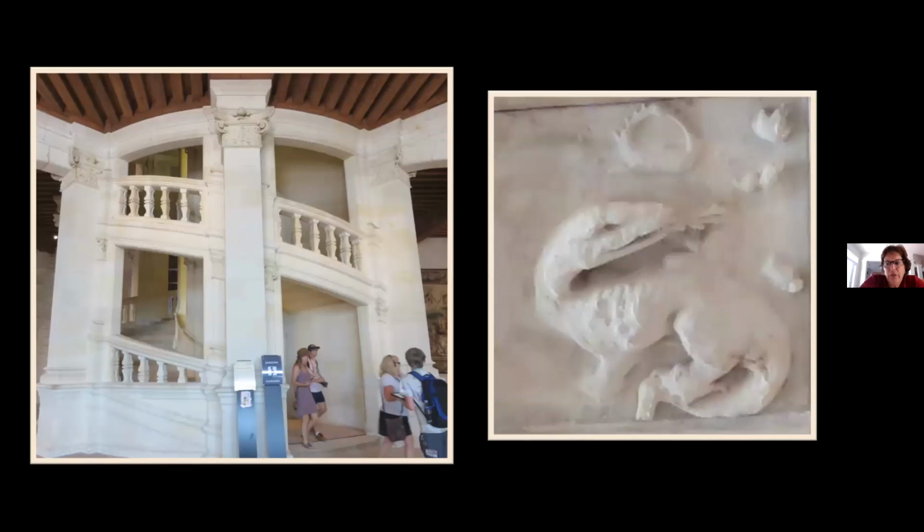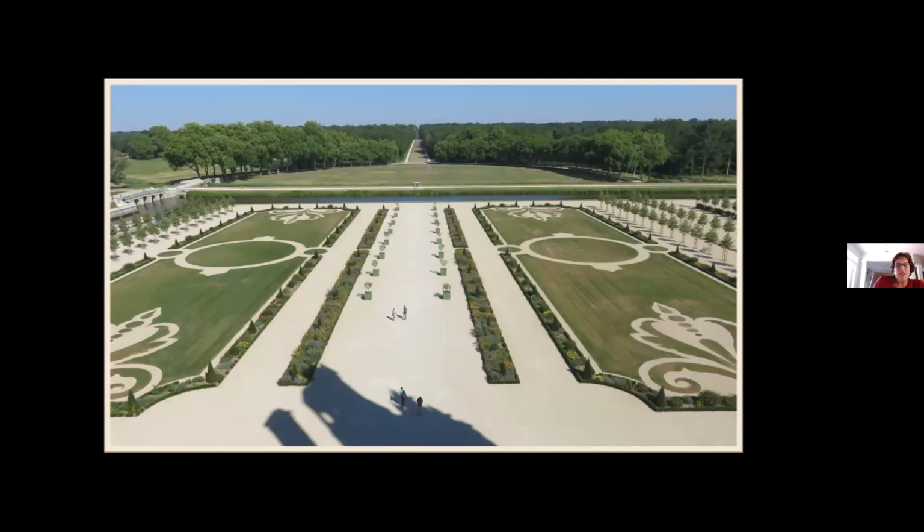Inside the chateau, the double spiral staircase and animal designs carved into the ceiling added to the incredible views. We asked about the purpose of the double spiral staircase and were told it may have been to keep the king's wife and his mistress from seeing one another since they both lived in the chateau. I don't know if there was truth to that or not, but that's what we were told. And this is one of the beautiful gardens at Chambord.